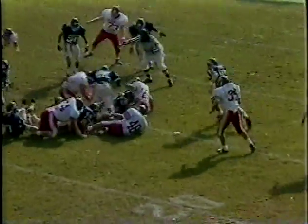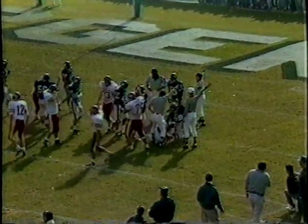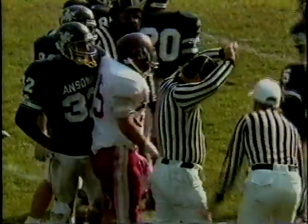A loose ball. A wild scramble. Still a scramble. And it's Naugatuck's football. A wild scramble. Sharkey went for it, and Fonseca won out inside the 10-yard line. Eddie, there is one of the wildest fumbles that I've ever seen.